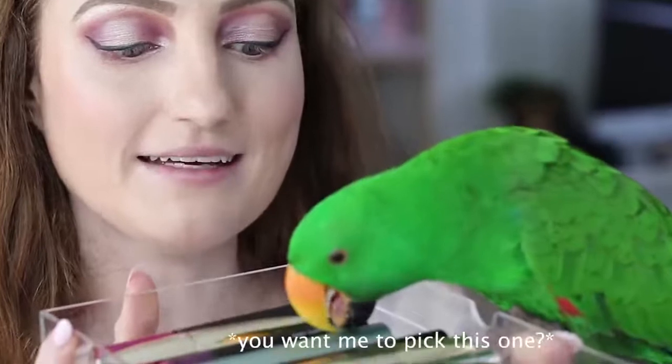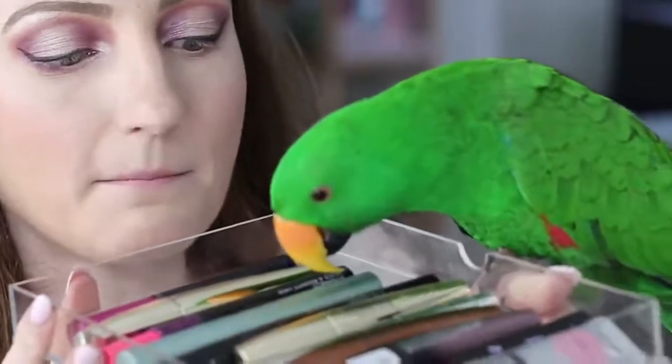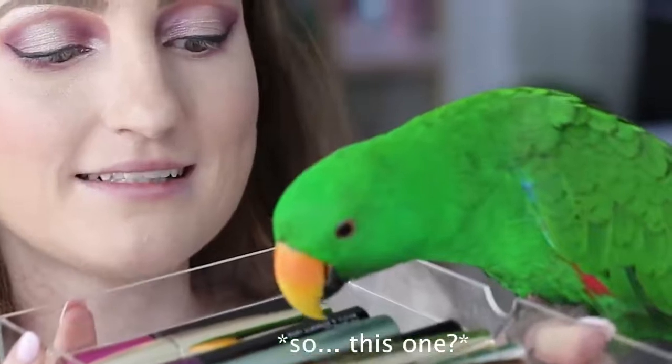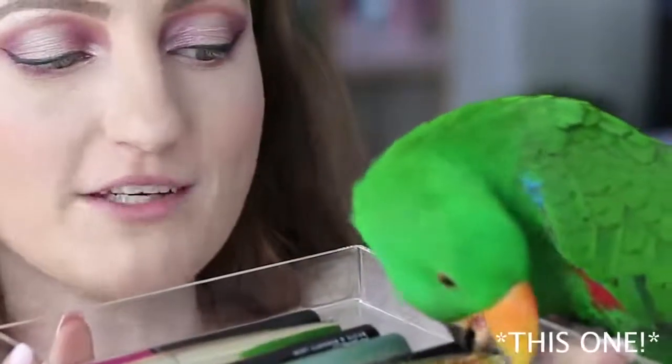Yes. Pick it, pick it. Pick the Better Than Sex. No, don't pick that one. No, that's a bad one. Archie, Archie. Yes, that one. No, no, not that one.